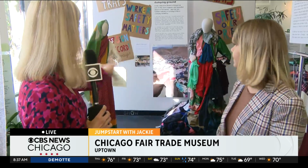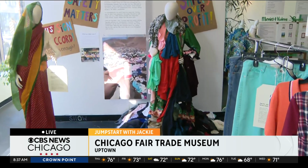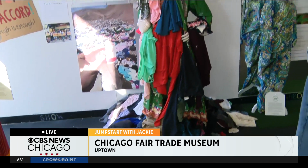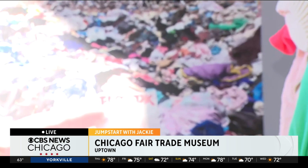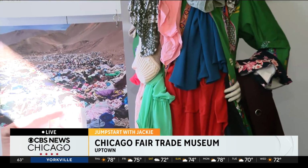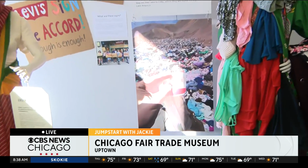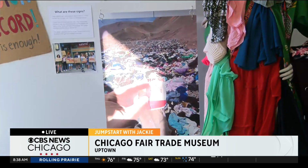I was going to say, when you take a look at what's behind us, this is sort of telling the story of fast fashion and how you could live in a more sustainable way, right? Absolutely. So we have some information for visitors here about how to recognize when a brand is greenwashing, saying they're doing a lot of great stuff for the environment when they're not. And we also have a focus on the Atacama Desert in Chile, where a huge amount of clothing is just being dumped. It is now visible from space. So it really illustrates the amount of waste that exists in our fashion system today.